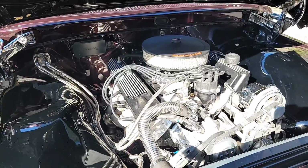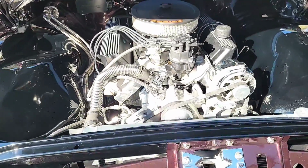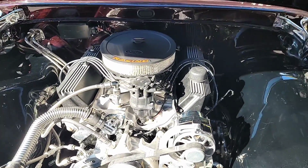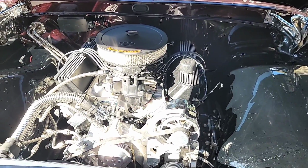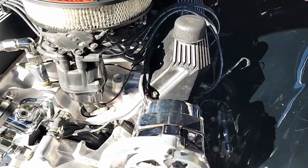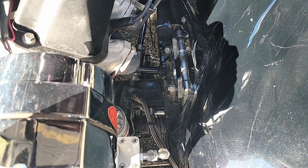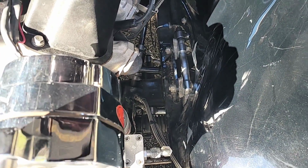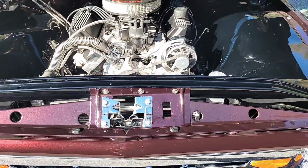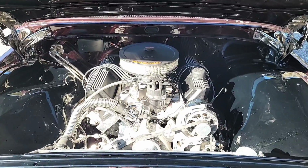Total custom. The front end is a Fat Man front end. We actually pulled apart the front end when it got here. It was creaking and making noise. The bushings were bad. These lower trucks are hard on the bushings, but anyway, that's all brand new. We put all brand new bushings, which we got directly from the manufacturer of the front end, Fat Man. They're out there in North Carolina. So all new bushings, upper and lower A-arm bushings. Ball joints and tie rod ends, I believe, were done before the truck got here.